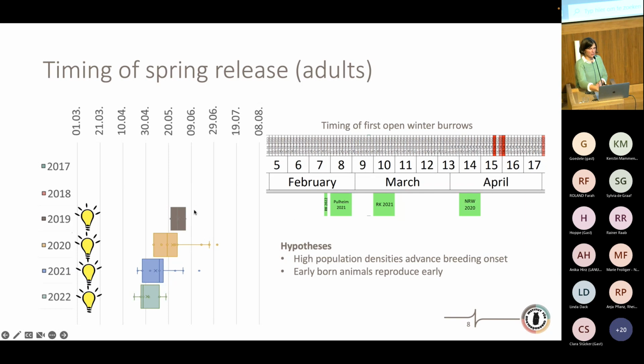We released for the first time in spring in 2019. Before that, we released some animals in autumn in 2018. For the spring release, we were quite late in 2019, and then advanced our releasing time more and more. This year, the median of our releasing time of adults was still in April, and we finished releasing adult animals before the 15th of May.